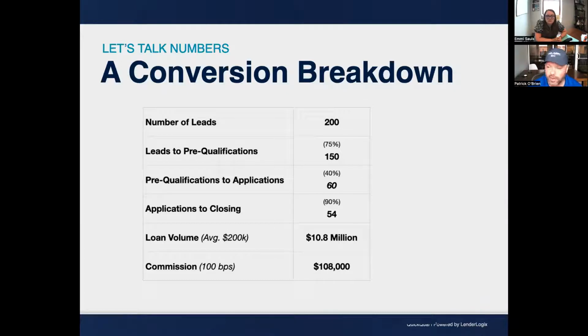What we're going to focus on in this webinar today is that particular piece of the funnel, the pre-qualification to application conversion percentage, because we feel that's a part of the funnel where technology can make a greater impact in terms of getting those borrowers to convert from pre-quals to applications. Again, what we find is most lenders aren't even measuring this.